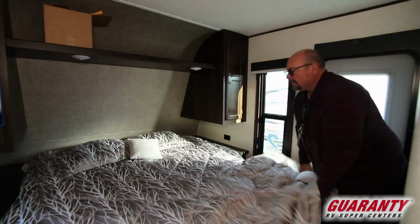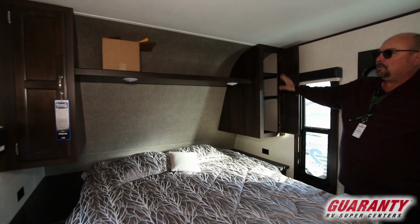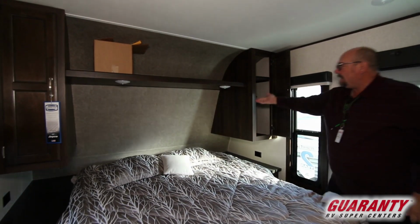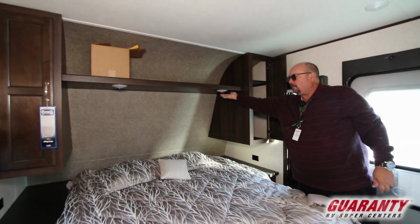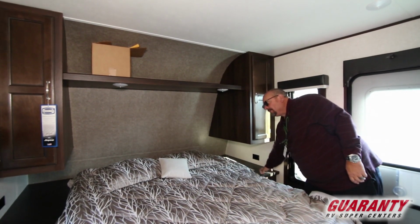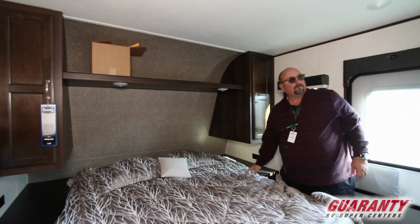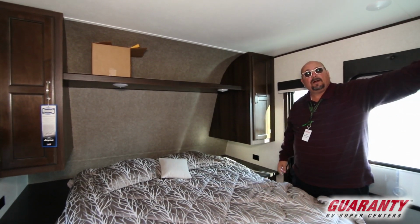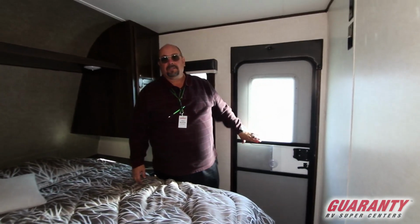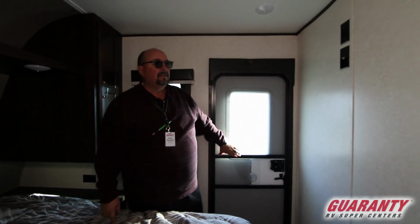Very nice mattress. Of course, you've got both sides here, closets, and a shelf up on top with lights right here for reading. All your plug-ins, everything you need here. If you need to put a CPAP or any of your devices here on the nightstands, a lot of room. A TV can go up here as well. And you do have access outside with this second door, which is really great for safety and convenience.